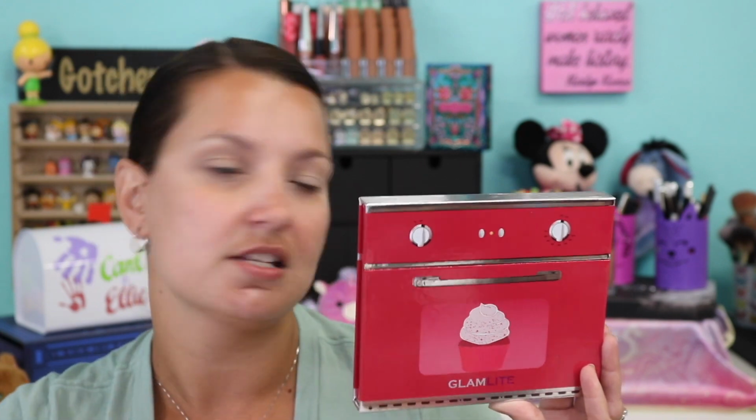So this palette is cruelty-free, vegan, and allergy tested. I'm looking at their website. It is 12 shades. It has an 18-month shelf life. So the outside packaging looks like this. And this palette retails for $25.